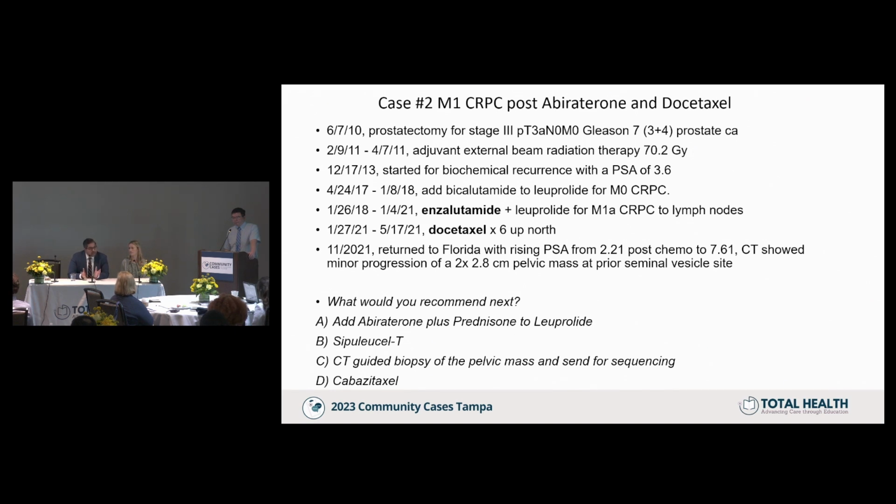As an FYI, I think that sipuleucel-T, he probably fits the criteria. He doesn't have visceral metastasis. He has a relatively low PSA still. We know that it's better to start that therapy with the PSA being as low as possible, based on data from the PROCEED registration study. As far as going with another novel hormone agent, there may be some cross-resistance, so I think I would lean towards C.